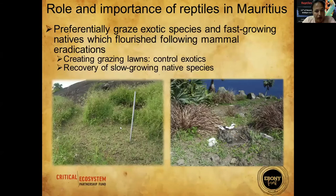So here you have an example from the study done on Round Island, where you have tortoises that graze and create what you call tortoise lawns or grazing lawns. And on the side, there was a control where you see there was no grazing at all.